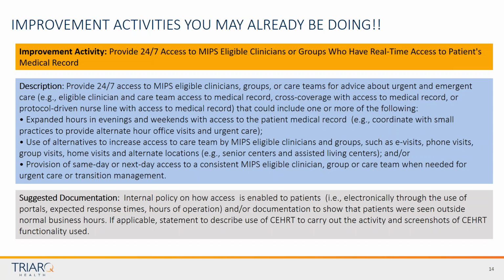For one of the practices I work with, I logged in and took some screenshots of the portal communication tab that shows, yep, we're communicating with patients using our portal. And here's our calendar for the Saturday hours when we saw some patients. Just anything you can think of in your EMR that would demonstrate that you are actually providing this access to your patients.